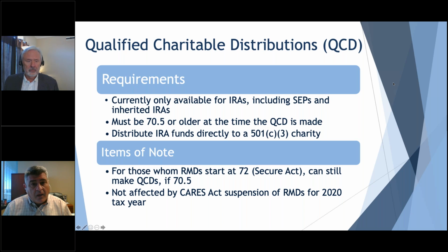A QCD must be made after you are 70 and a half, which is a little different than the RMD, which needs to be made in the year in which you turn 70 and a half. In order for you to make a QCD, and I cannot stress this enough, you must have already obtained 70 and a half years. This is very important because I've had 2 instances where the IRS has inquired as to when the QCDs were made. In both cases, they were made after 70 and a half, but this is a very bright line test, and it's important to make sure that we pass this test.